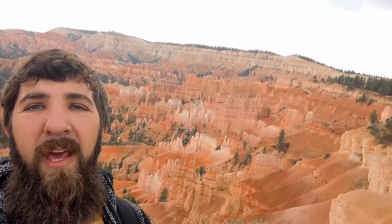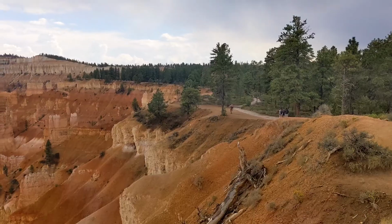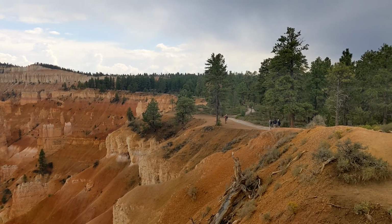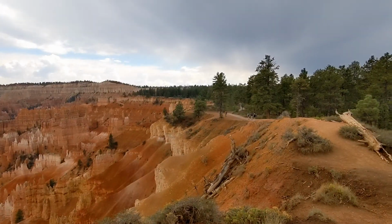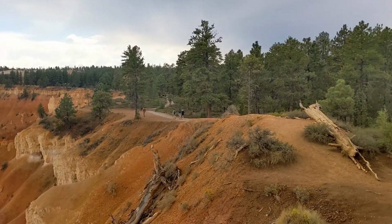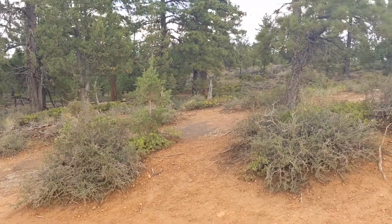I'm here at Bryce Canyon National Park here in Utah. Definitely one of the more beautiful places I've ever been in my life. And today I'm going to show you guys a really cool hike. So I parked over at Sunset Point, if you can see some cars way over in the distance. Walked over on this easy paved path about a half mile. And now pretty soon I'm about to drop into the canyon here.